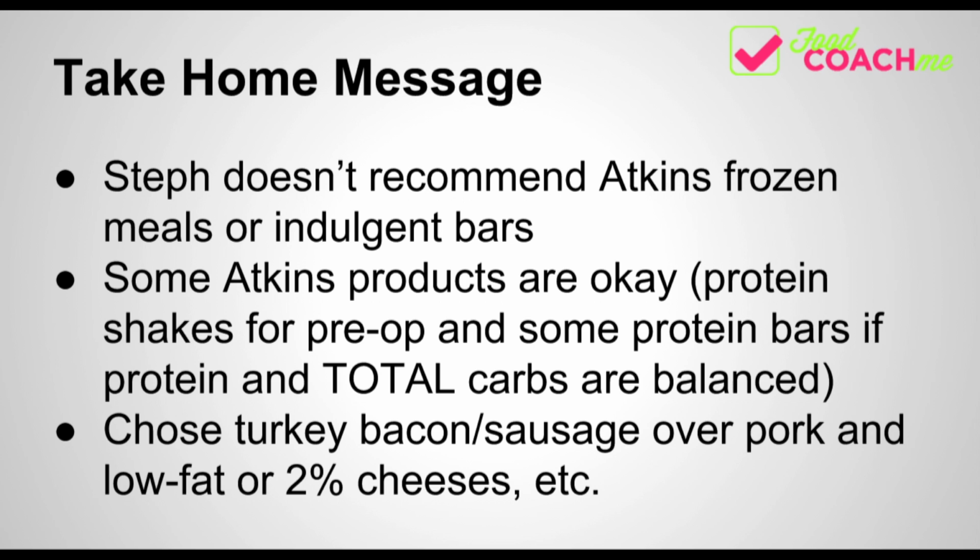I hope that helps clear a little bit up of how there's a lot of similarities, but there are some differences to Atkins diets.